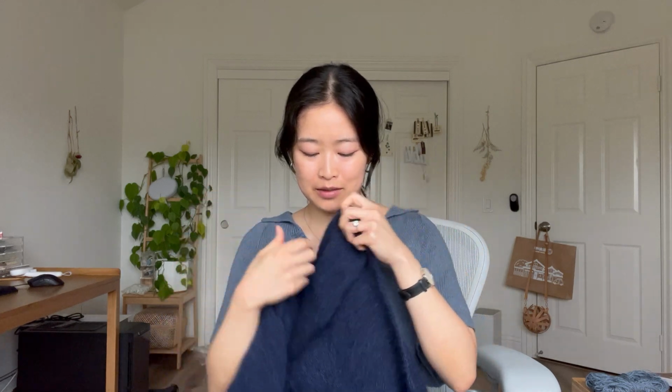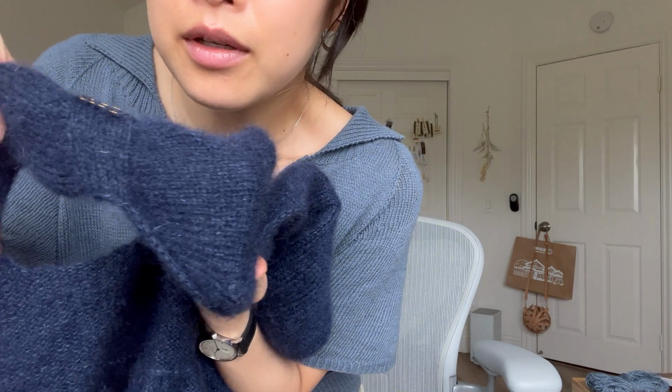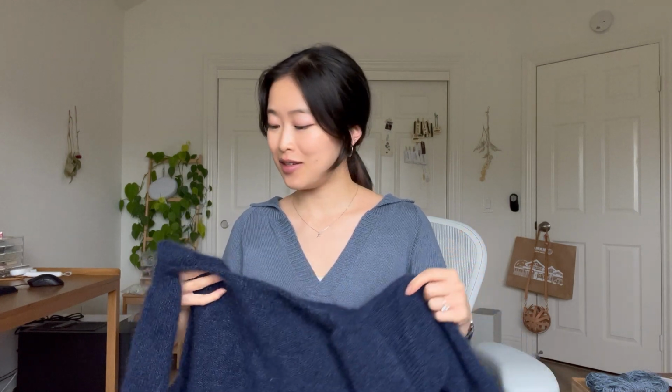The beginning of the pattern is when you do all the, is this a saddle shoulder? I don't know, but all the increases. You do a lot of increases here, so it's a lot of row counting. So I found it really hard to pay attention to my knitting because I was trying to hold a conversation too. But we managed. Somehow I didn't have to rip anything back.